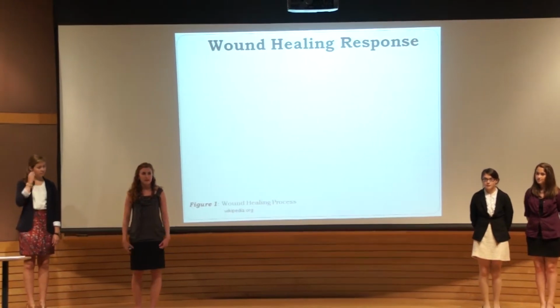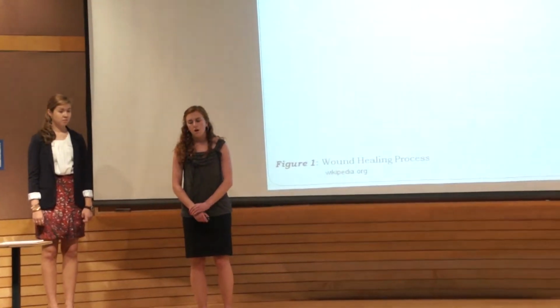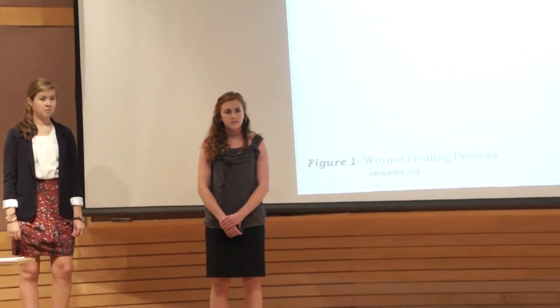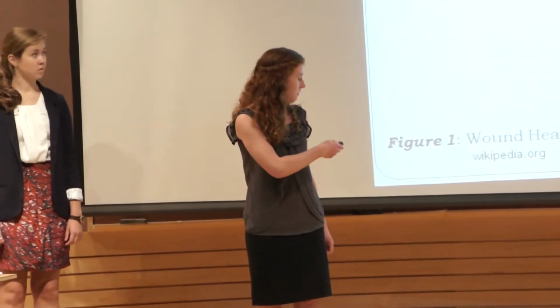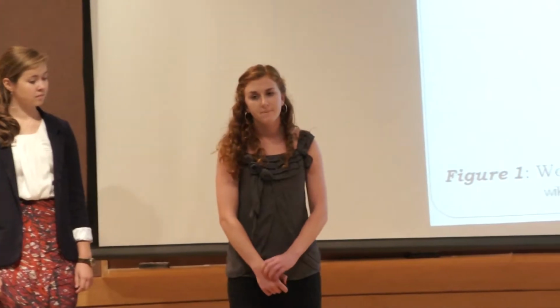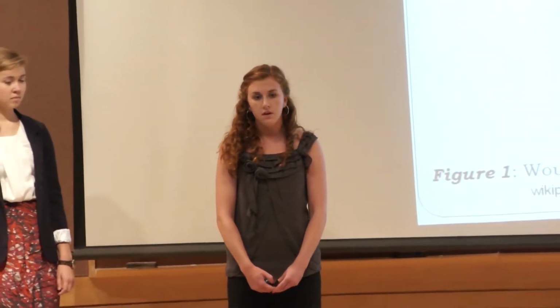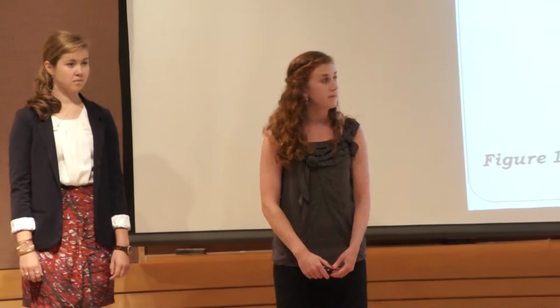Most wounds heal in a process known as the wound healing response. Directly after an injury happens, the blood vessels constrict and a clot forms to prevent bleeding. And then, in the inflammatory response, white blood cells migrate into the wound to prevent infection and clear away debris.